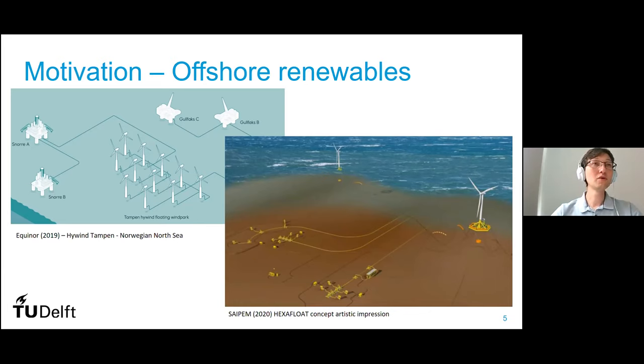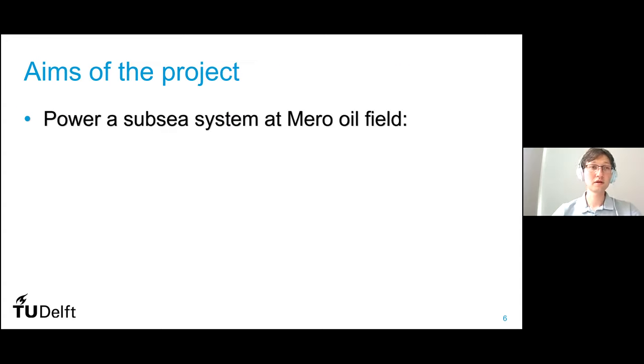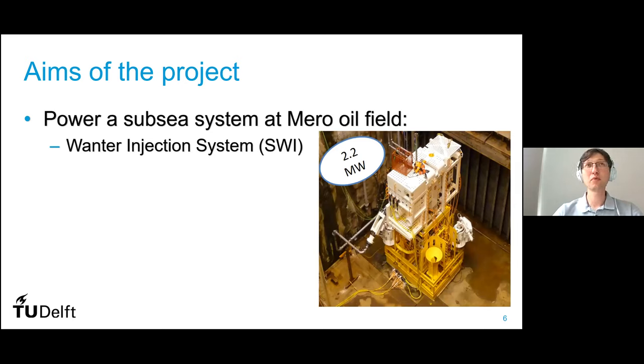In the first moment, the wind in this region is quite good, but we have some problems that we need to address. So the main problem is the fluctuation of power supply from the wind turbines. So in my work, I'm working on a solution for a subsea system at Mero oil field. The system that we chose to power is a water injection system.